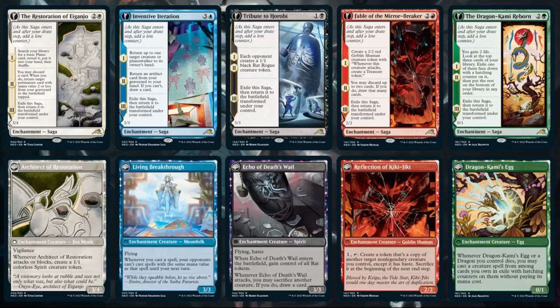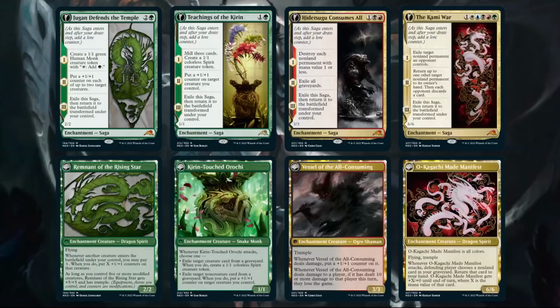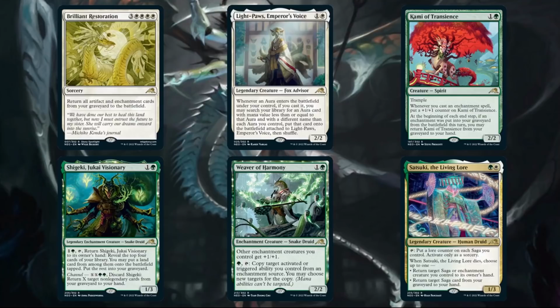Here's the first page of Rare and Mythic Sagas that transform into enchantment creatures. On the top you see the front of the card, on the bottom you see the back. Here's page 2, consisting of a couple more green cards and some multicolor cards. And I have even more examples of enchantment support, as you can see here, and they can come in the form of enchantment creatures or creatures with abilities that interact with enchantments, or in this case at the top left corner, a sorcery that lets you return artifacts and enchantment cards from your graveyard to the battlefield.